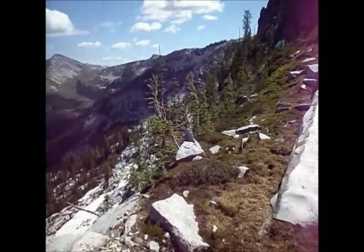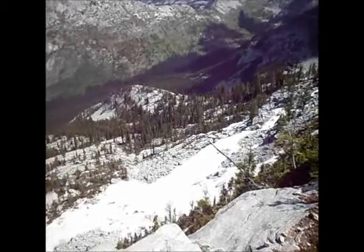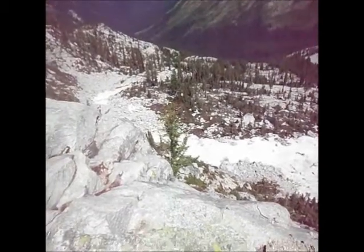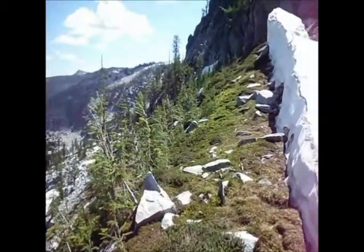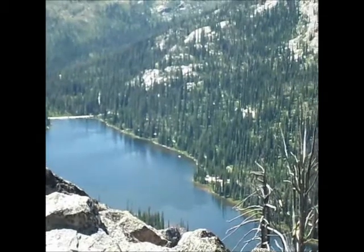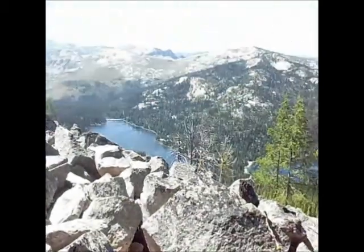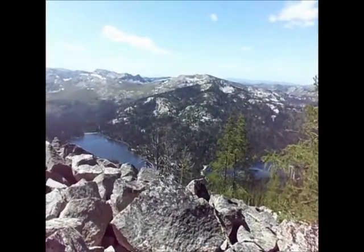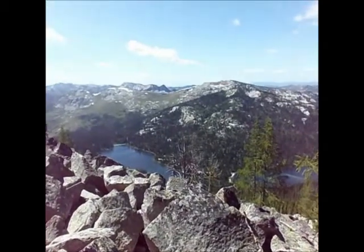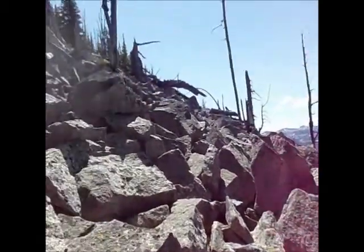There's some ponds and stuff down in there usually, but it's all still covered with snow. Snow slides. There's a pond down here. Down there. Headed up, down.